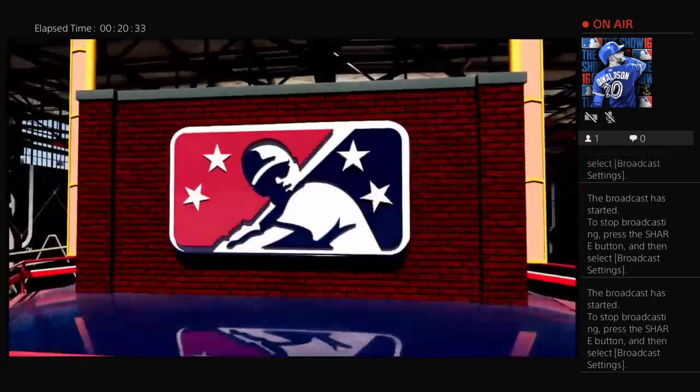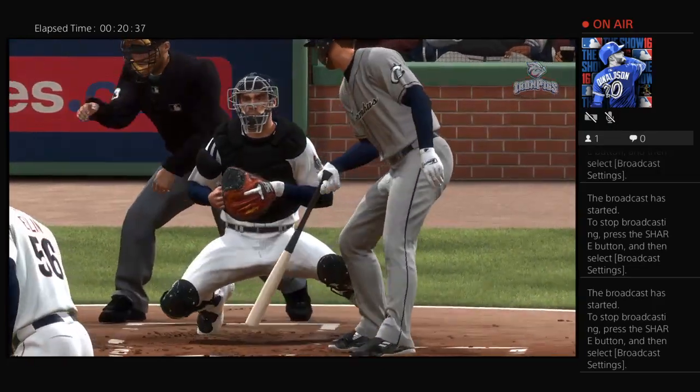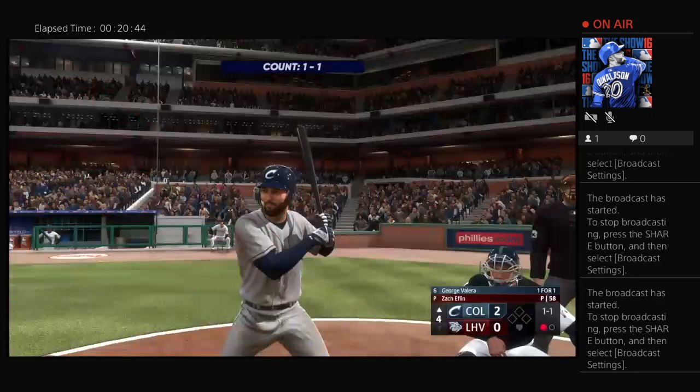Well, definitely a borderline pitch right there, and he didn't look too convinced as he headed back to the dugout. You know, those are tough ones to let go as a hitter, but with the human umpire calling balls and strikes, it's always going to be on you to protect yourself with two strikes.